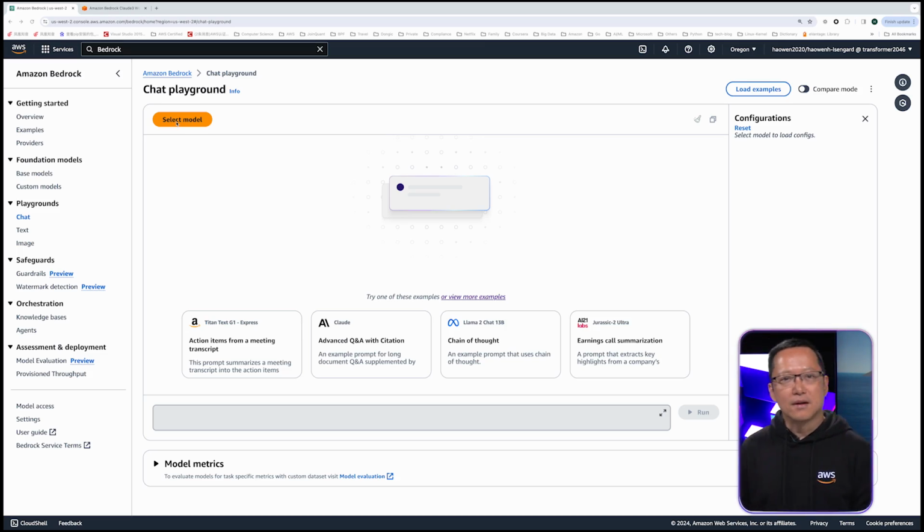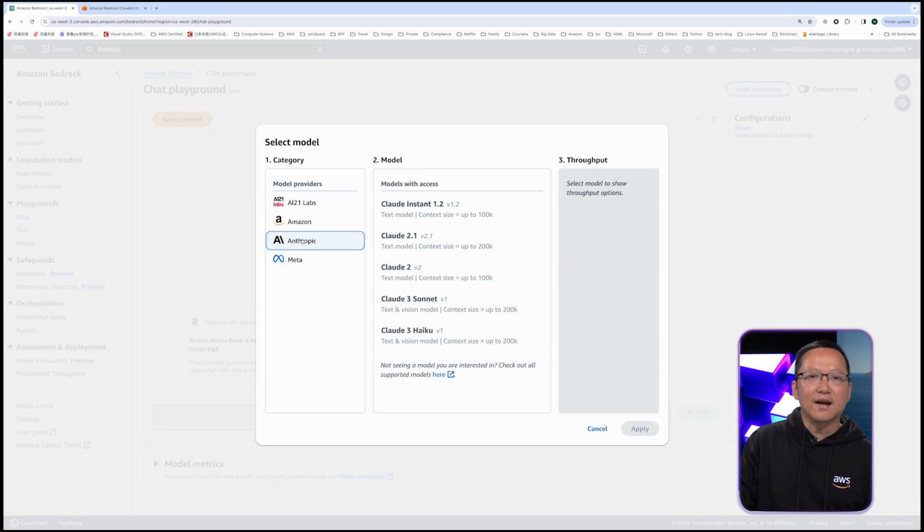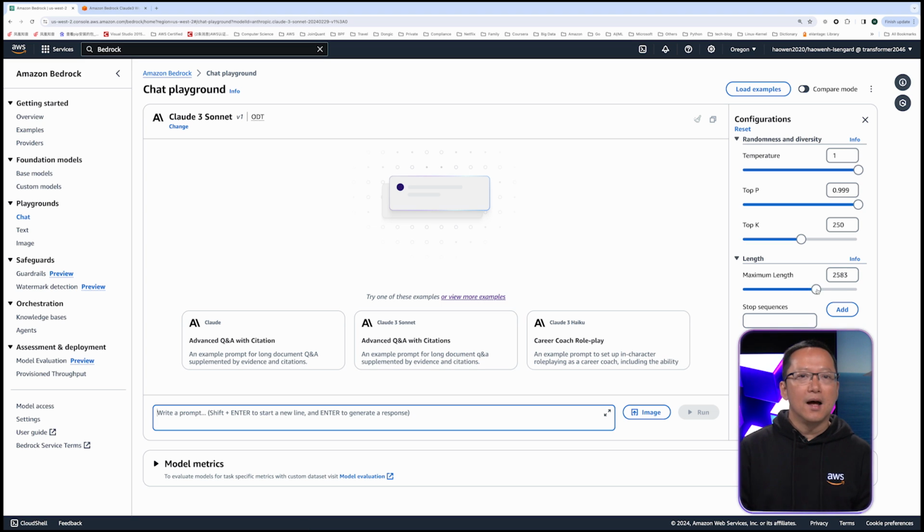Now let's demonstrate the scenario of Claude 3 as a coding advisor. First, we choose the Sonnet model. After clicking Apply, we will come to the Bedrock chat playground again. Since the model's output for this task might be very long, navigate to the Configurations area on the right and set the length parameter to its maximum value, such as 4096. This will ensure we capture the complete output.